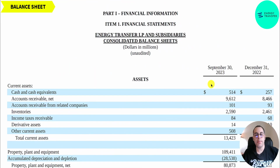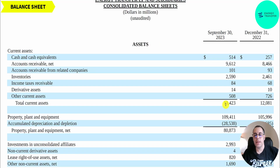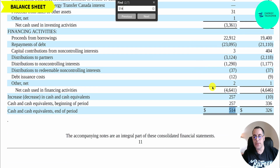Let's take a look at their balance sheet. This is as of 9/30/2023 and 12/31/2022. Current assets 13.4 billion. Current liabilities 12.8 billion, so their current ratio is above 1. Let's look at their current assets, 500 million of cash. And if you go to their statement of cash flows, and at the very bottom, you'll see this 514 million. That's the cash and cash equivalents at the end of the period.